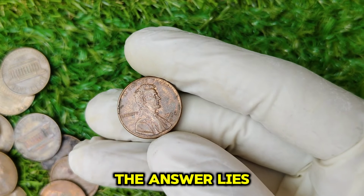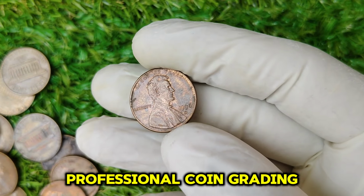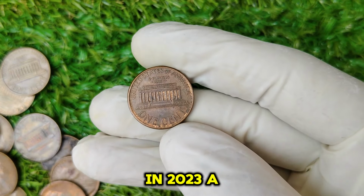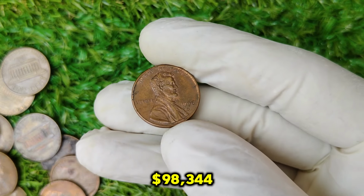So how does a penny go from being worth 1 cent to a jaw-dropping $98,344? The answer lies in a very specific 1996 D Lincoln penny that was graded by PCGS, Professional Coin Grading Service, at an astounding MS69, just 1 point shy of perfection. In 2023, a 1996 D Lincoln penny made headlines when it was sold at auction for $98,344.